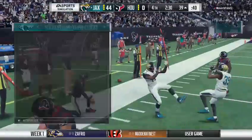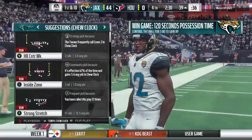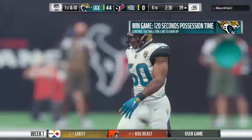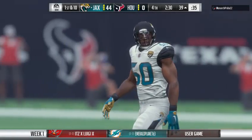Might have been one man away from 6 points. As it stands, it's a huge return. And the Jaguars go on offense, 1st down and 10. Out comes the Jacksonville offense as they get set to take over here.